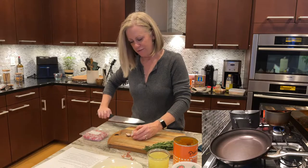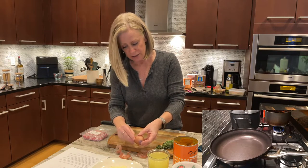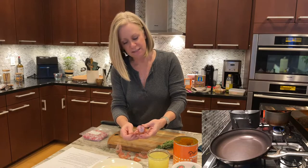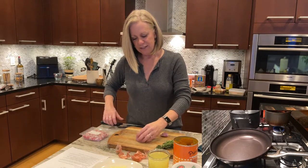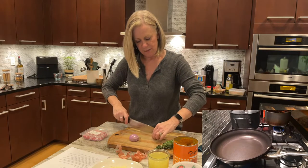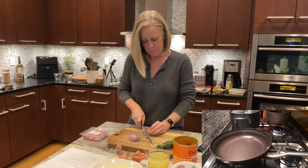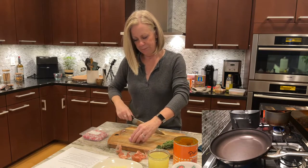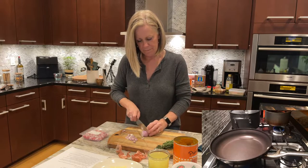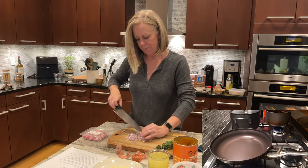Now, you could use an onion if you don't have a shallot. If you've watched my streams before, you know I love shallots. I use onions too and other things. But in a dish like this, some of the little flavors, the little decisions, just contribute to make a really tasty dish. And I feel like the shallot just gives a certain subtlety and flavor that makes for a very delicious end product. So I'm just gonna be chopping my shallot. Okay, got my chopped shallot.